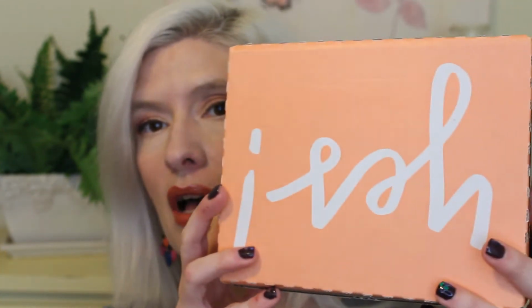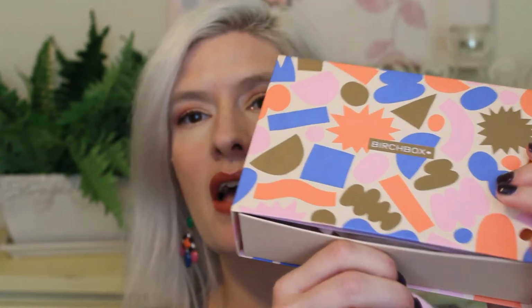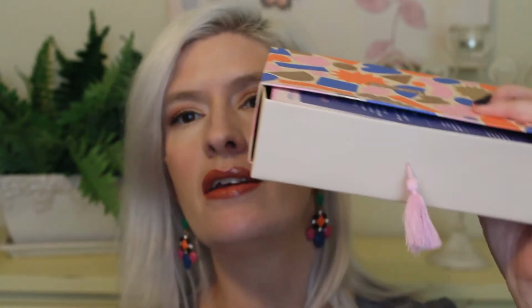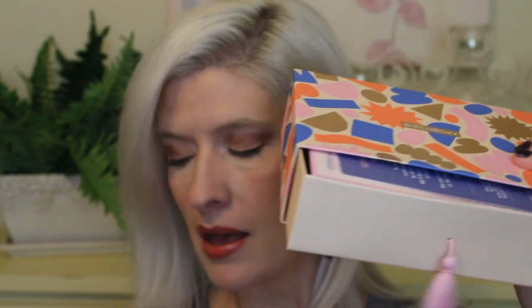Without any more talk, I'm gonna go ahead and jump into my Birchbox unboxing. So I do love that Birchbox. It does come in very similar to Glossybox, this outer box. You open it up and it has an interior box. This time, instead of it opening up, it is kind of like a slide drawer with a little tassel. And I kind of think that's cute. It's definitely different. So let's go ahead and jump into the products here.